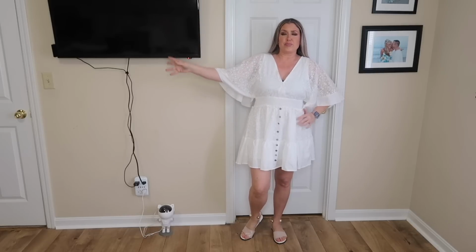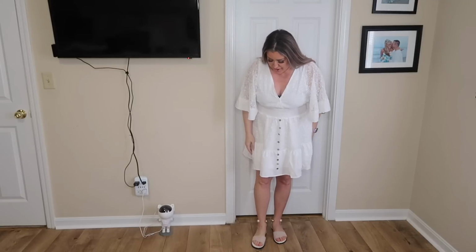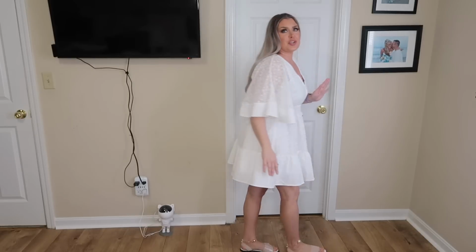Date night, whatever, just to wear. This is so cute. The shoes fit perfect. They're different. And I wanted to show you all, I can walk in them and they're not flopping around. It's wild. Now I wouldn't go on a crazy long hike with them because I do feel a little bit of the plastic on the back of my ankle, but it doesn't hurt. If you're going out to dinner, even dancing and carrying on, you'd probably be fine.